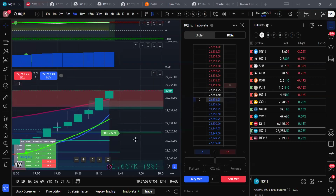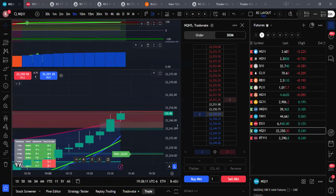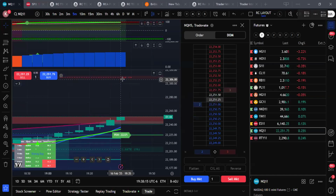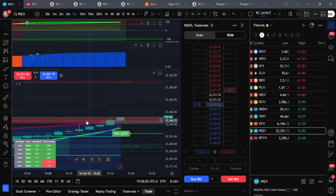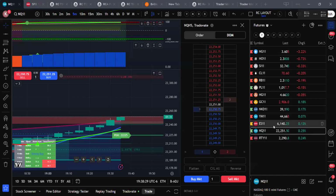With NQ also you can see a lot of buyers here, buyers here, strong buy, everything green. So this can also go all the way. If it is morning time, it will go all the way till here because now volume will be less. It may go till that point.